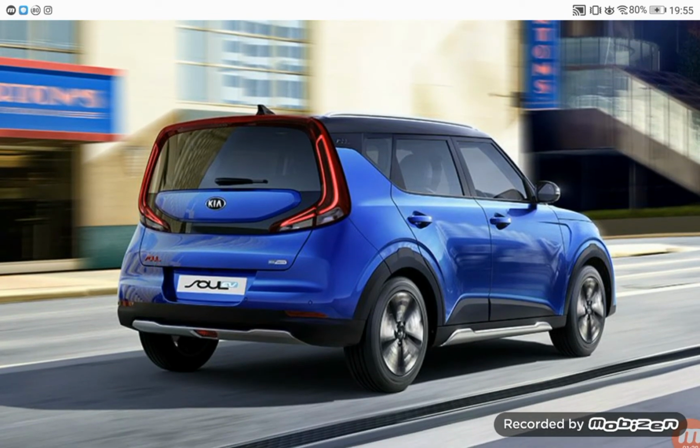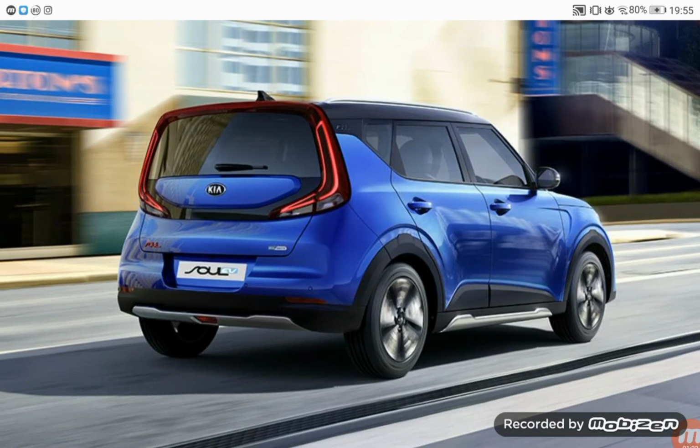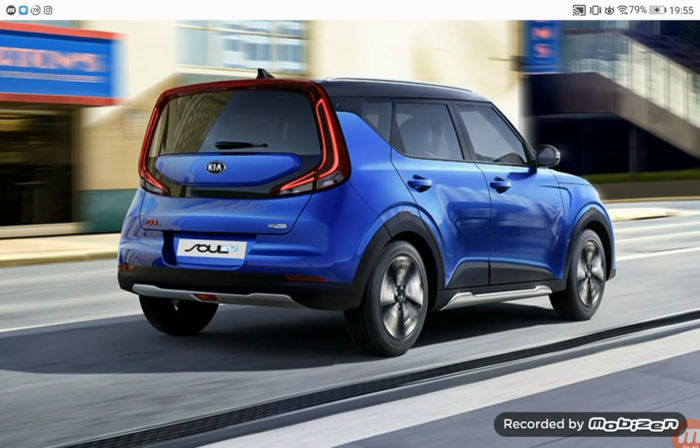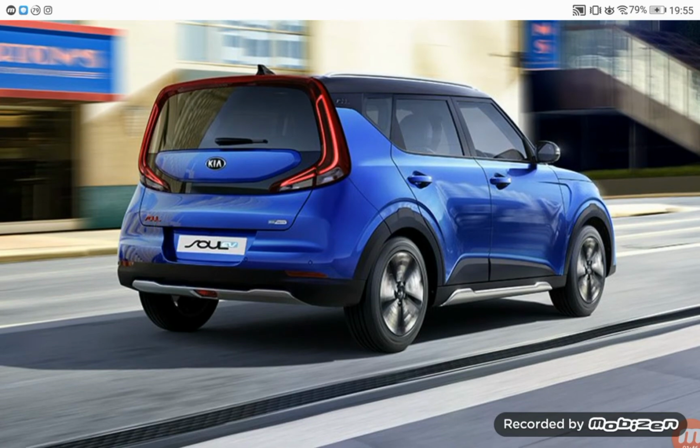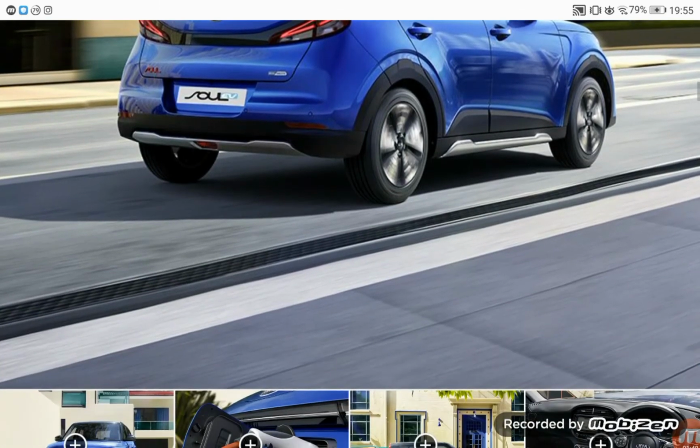Now, how to know if the Kia Soul is actually electric? You'll see the Soul at the rear of the car in red, and you'll know that that is the electric version of the Soul. Now, there is actually a petrol and diesel version available of both of these cars, so if you want to go check them out, you can.